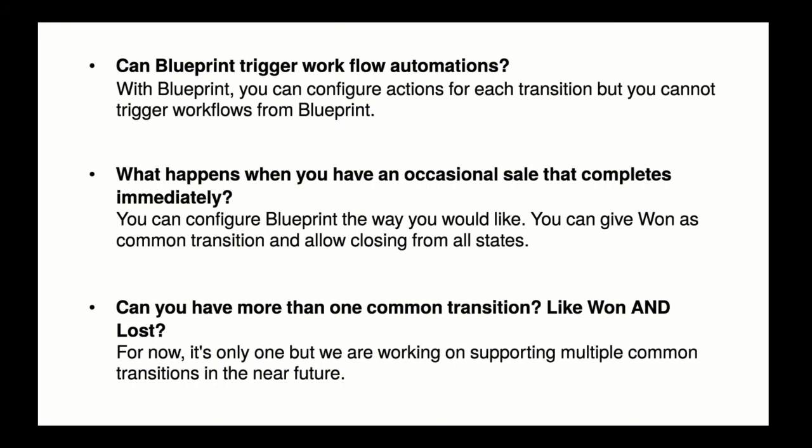Of course, deals closed faster are good news and we don't have any problem with that. What you can do is have the deal won as a common transition, so that you can allow closing deals faster from all states, so that salespeople don't waste time going through all the stages.